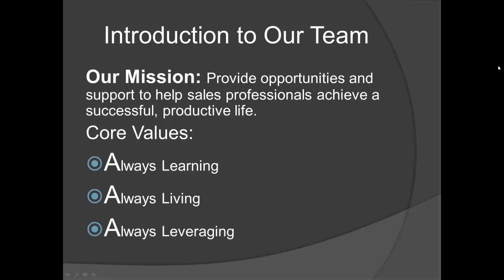And we encourage our sales agents to do the same thing. We try to help them to create organizational systems and to use technology to really leverage their time in the field, and to leverage by using independent contractors to build their business. And so we're always trying to use procedures, good organization, and also technology to leverage our business so that we can really grow a lot faster and a lot more solid with less risk. And so we're always leveraging. So always learning, always living, always leveraging.